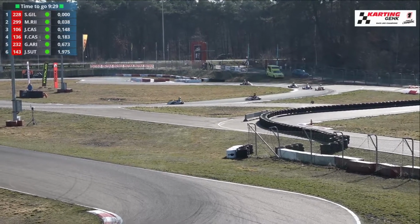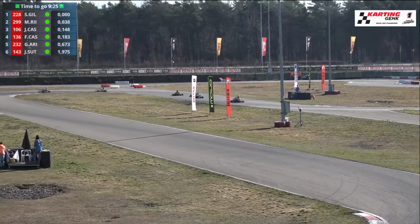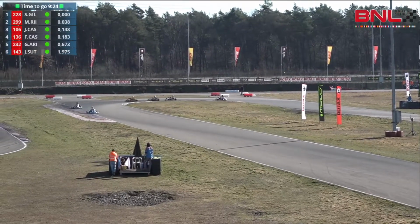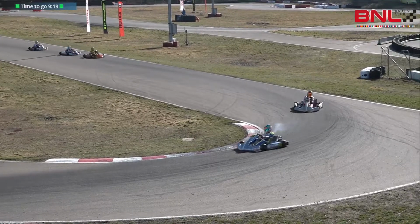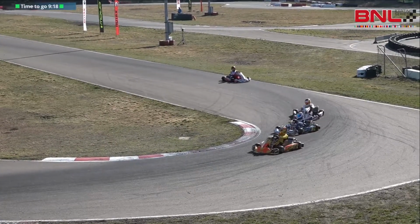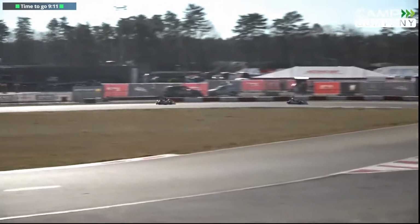That's Mads Ries on the 299, a number that he ran in the Rotax Max Euro Trophy last season, en route to, I think if memory serves me correctly, he ended up 3rd in the overall standings behind James Wharton, who's now running in Italy, and Mike van Vugt, who is still staying in Junior Max. So at the moment, it's Stadbader from Mads Ries.